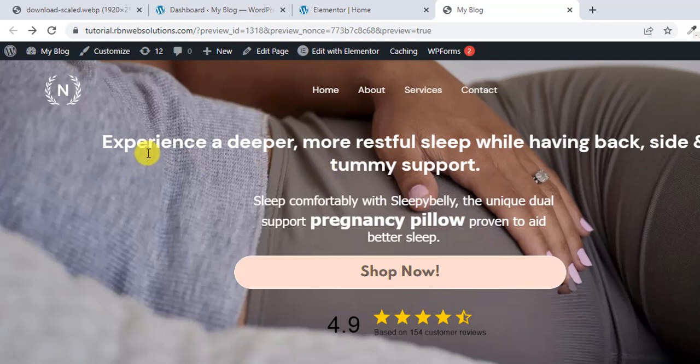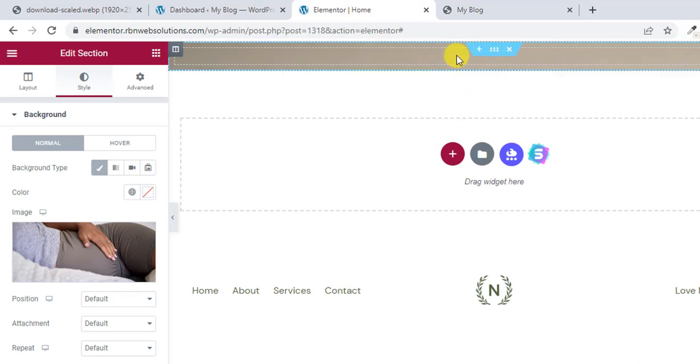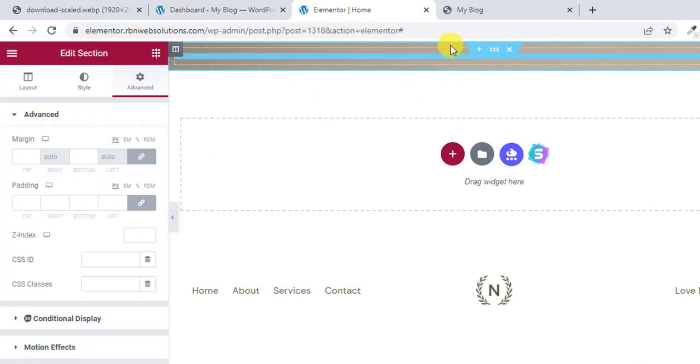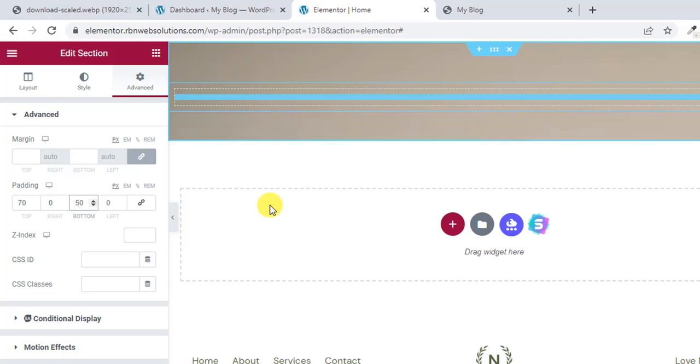Now first of all, there is a heading, so we are going to copy this heading, and then you have to click on these nine icons, and you will get a lot of elements. For the heading we are going to use the heading option, just drag and drop here. We are going to use padding on the top and bottom, so select these options and then click on advanced, and for the paddings you will get top, right, bottom and left options. At the top 70 pixels is okay, and at the bottom I think 50 pixels is okay.